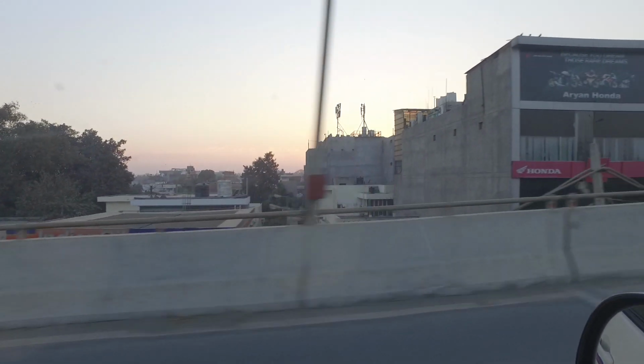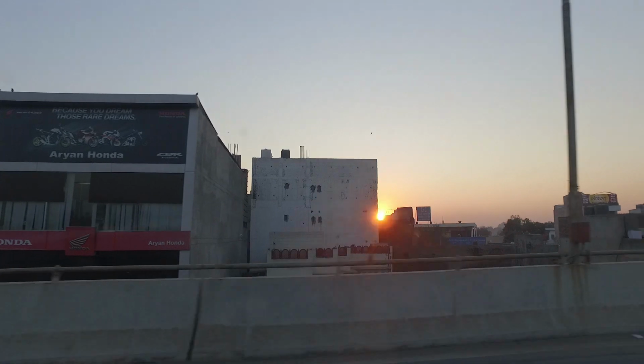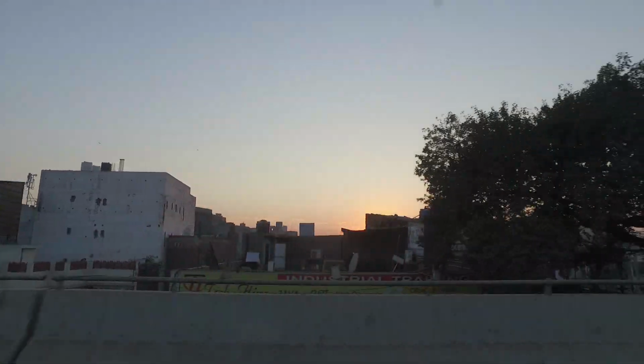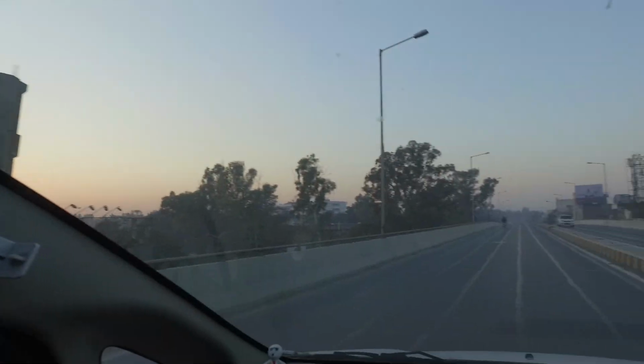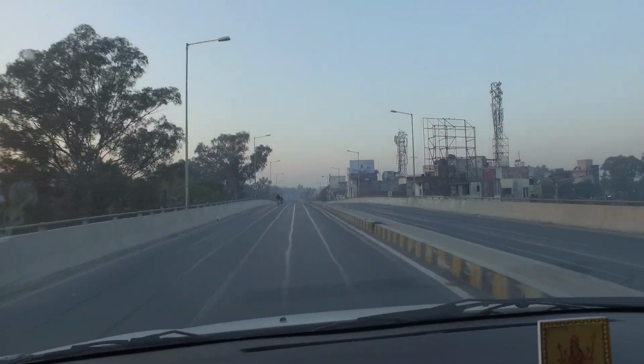There we go, the setting sun over Amritsar, and you can see it's just about to disappear over the tops of the buildings. We are now back on the highway to the overpass. The sun, it's beautiful. Come on, you're missing all the shots. You got it. Oh, Alex, no, that was a really nice shot just now.